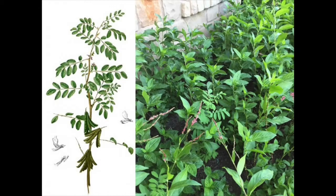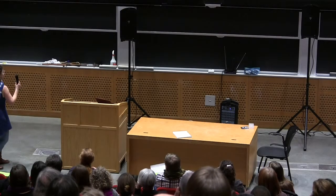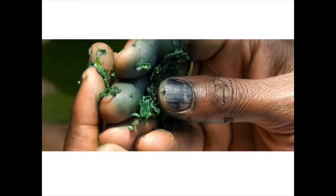Indigo comes from a plant. There's over 800 species, and only 40 or so will give you color. That's from Indigo tinctoria, which is what I'm wearing right now. We're mostly going to be talking about this plant, and you get the color from the leaf.